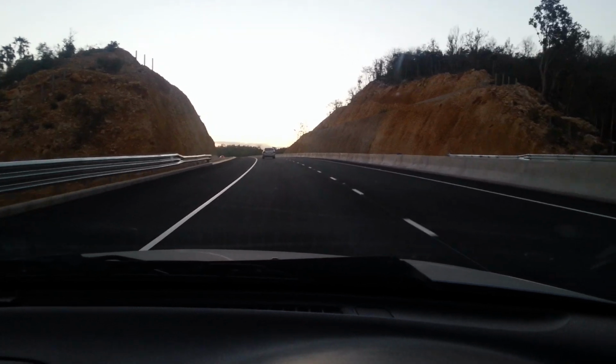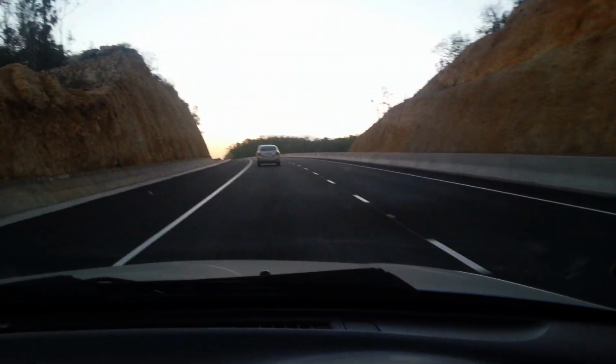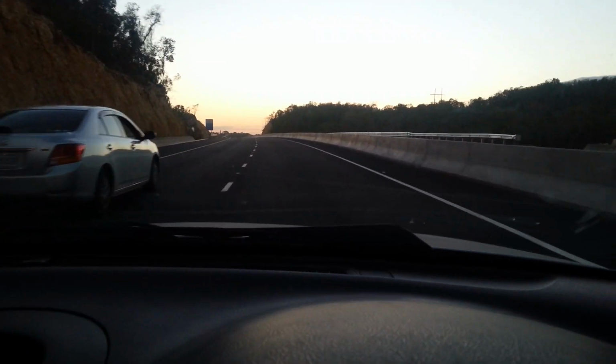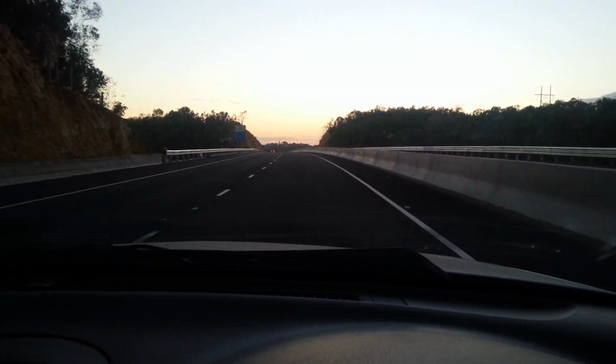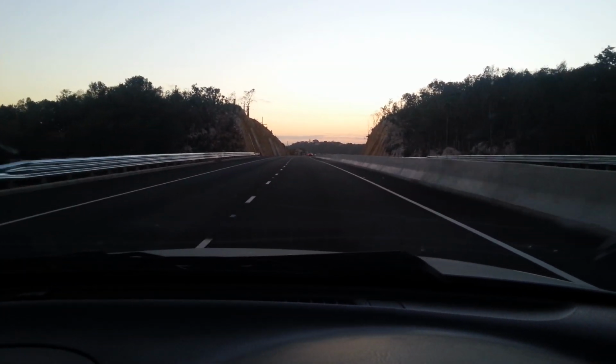Alright, so ladies and gentlemen, as I head north from the south along the north-south highway here in Jamaica, the sun is setting in the distance, and you may see a little glow of the beauty of the sunset.